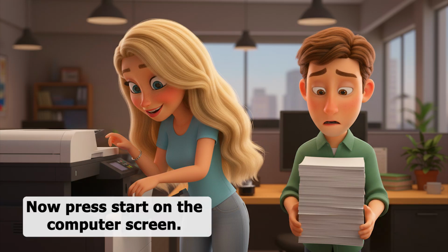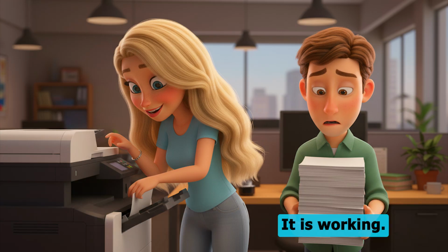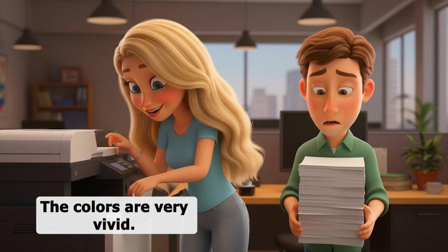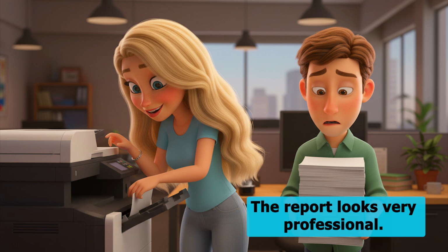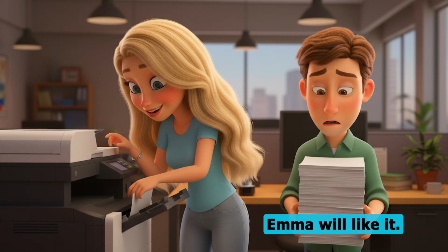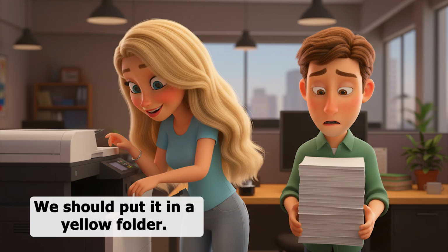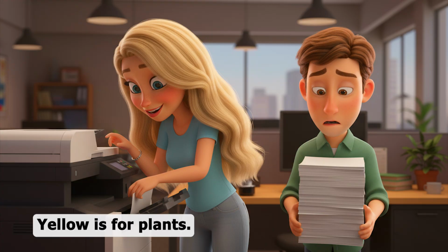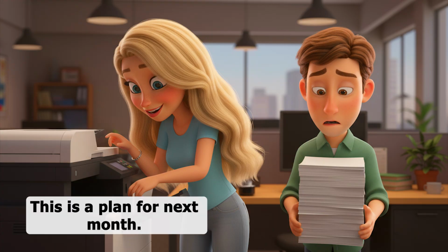Now press Start on the computer screen. It is working. I see the pages. Look at the quality. The colors are very vivid. The report looks very professional. Emma will like it. We should put it in a yellow folder. Why yellow, not blue? Yellow is for plans. This is a plan for next month.